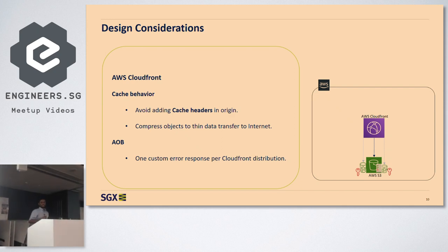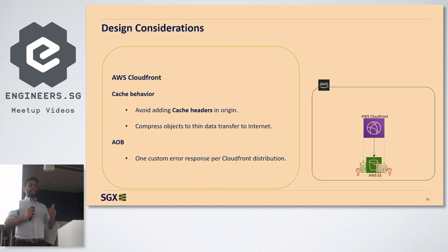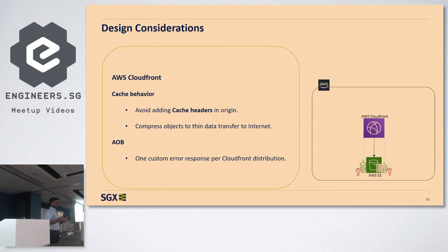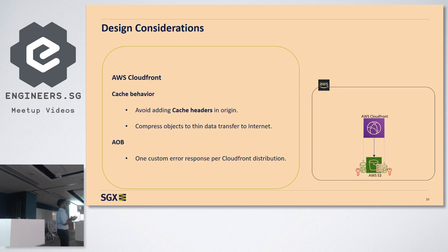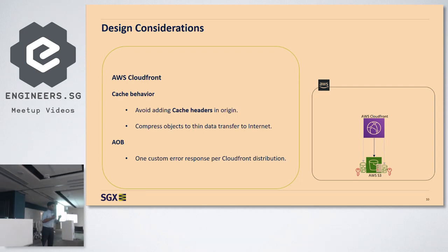And one other consideration: there is only one custom error response you can have in your CloudFront distribution. What does it mean? In a CloudFront distribution, you can have multiple origins. In our case, we have two S3 buckets with two different code bases. These two code bases carry separate custom error response index HTML pages. But irrespective of that, we are limited to only one custom error response that we can implement in CloudFront itself. That introduces the necessity of having a Lambda at the edge, where at the time we present back a response, we evaluate the request pattern. If this request pattern matches a particular code base, we present back the origin response from the respective S3 bucket accordingly.